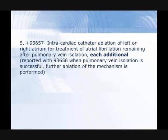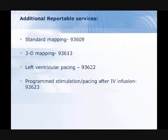The next add-on would be the 93657, intracardiac catheter ablation of left or right atrium for treatment of atrial fibrillation remaining after pulmonary vein isolation, each additional. You would report this code with the 93656 when pulmonary vein isolation is successful and further ablation of the mechanism is performed. For additional reportable services, you can report the standard mapping, 3D mapping, left ventricular pacing, program stimulation, pacing after the IV infusion.